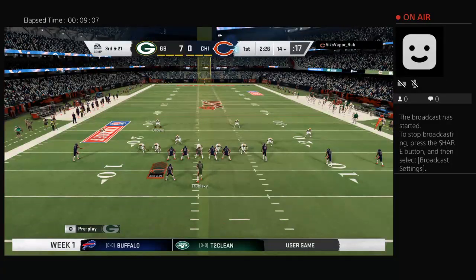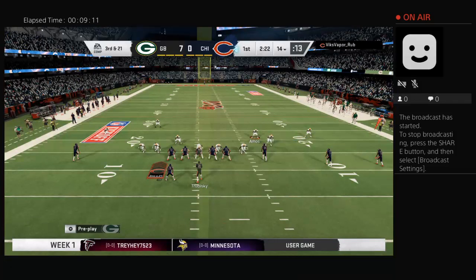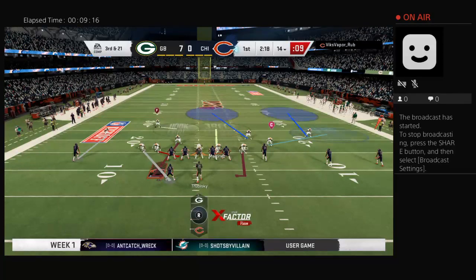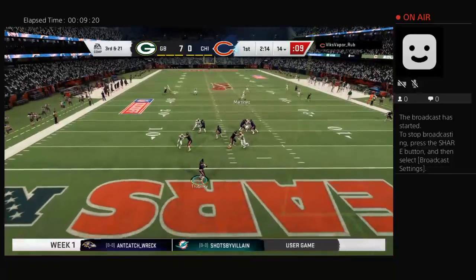After that sack we just saw, Trubisky and the Bears deal with a 3rd and long. I'm here all day. I'm here all day. 26, Mike. 26. Now Trubisky on 3rd and long.